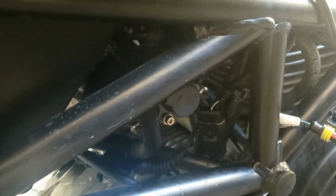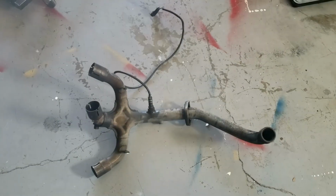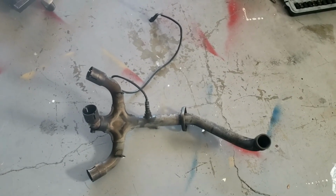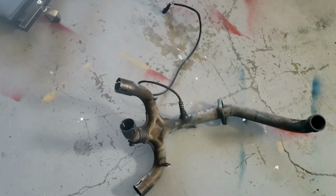Interesting routing of wiring. Can't guarantee it's going to go back the same way because that was a real pain in the ass. Anyway, guess I can start cleaning that up now and painting it, and looking for things that will fit the other end.